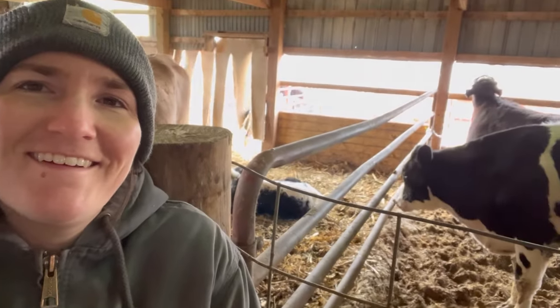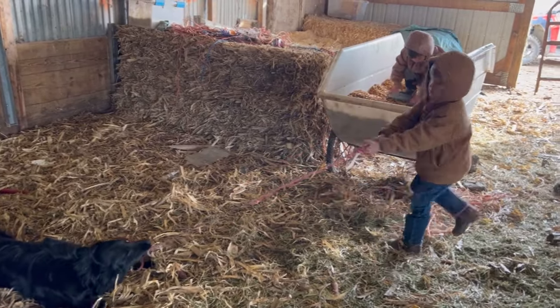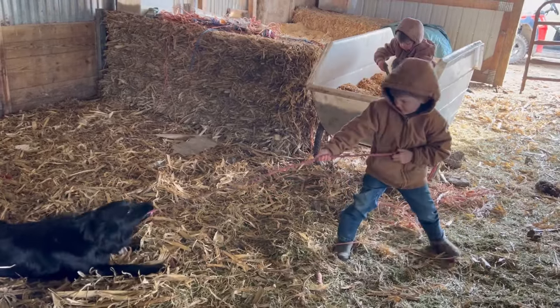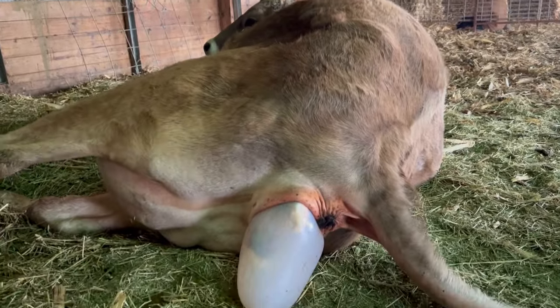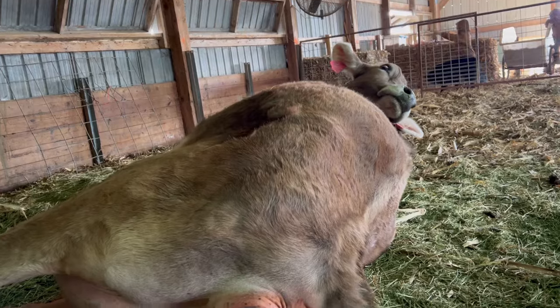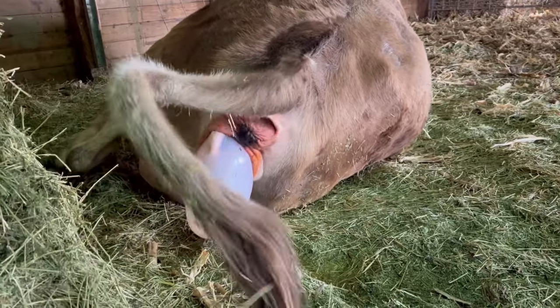So I don't want to, like, leave her. She's not, like, in distress or anything, so we're just kind of hanging out. She's pushing a lot more, though, so hopefully things are moving along. Playing tug of war.